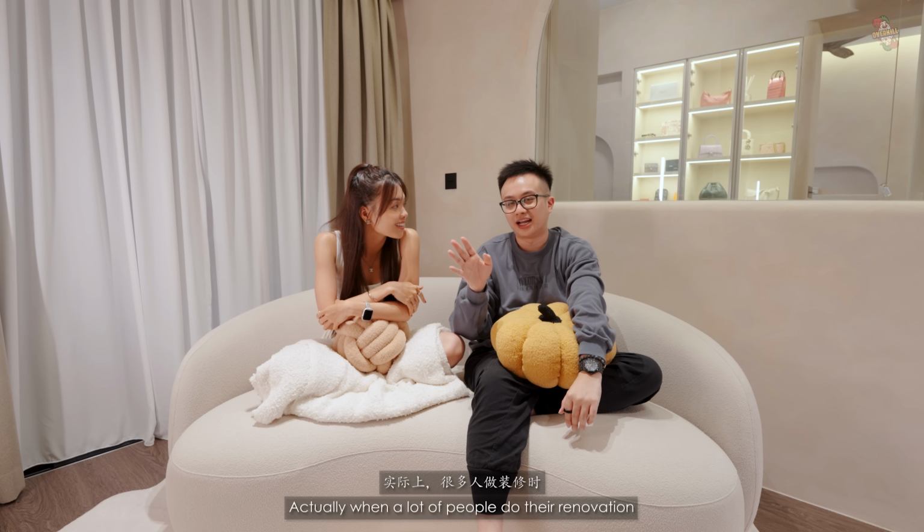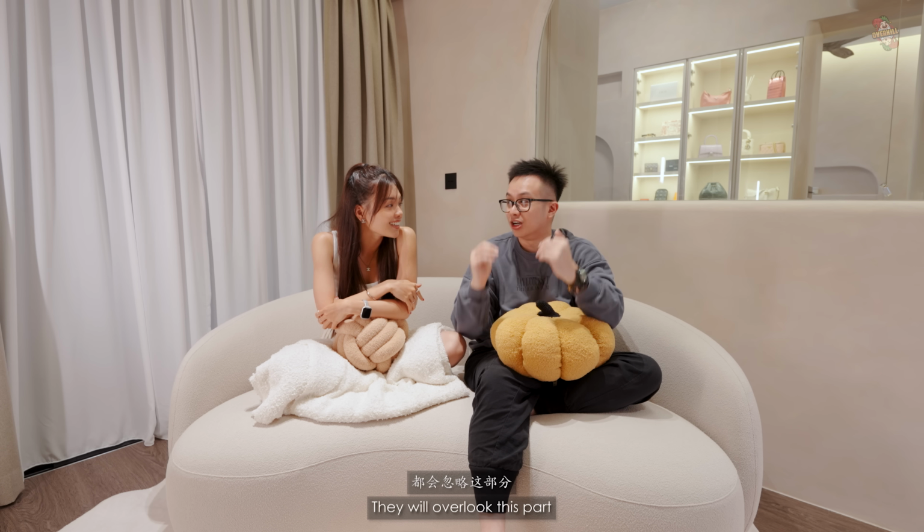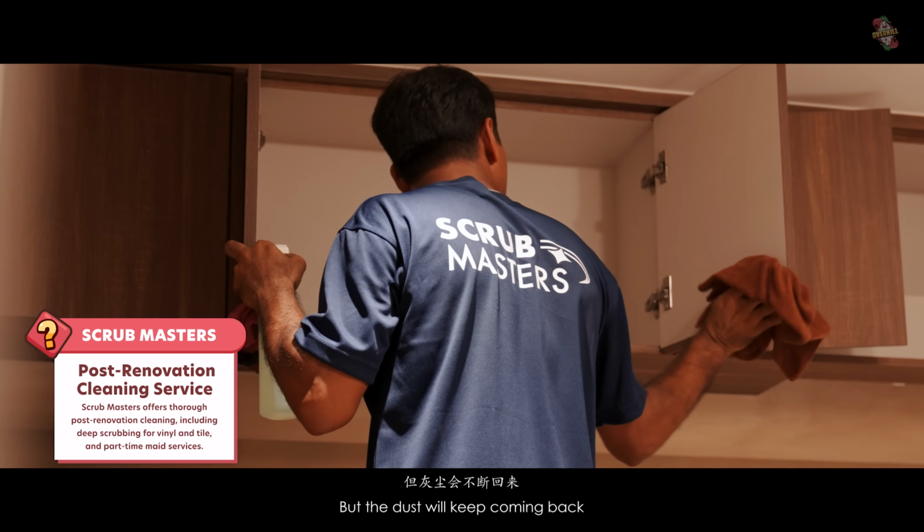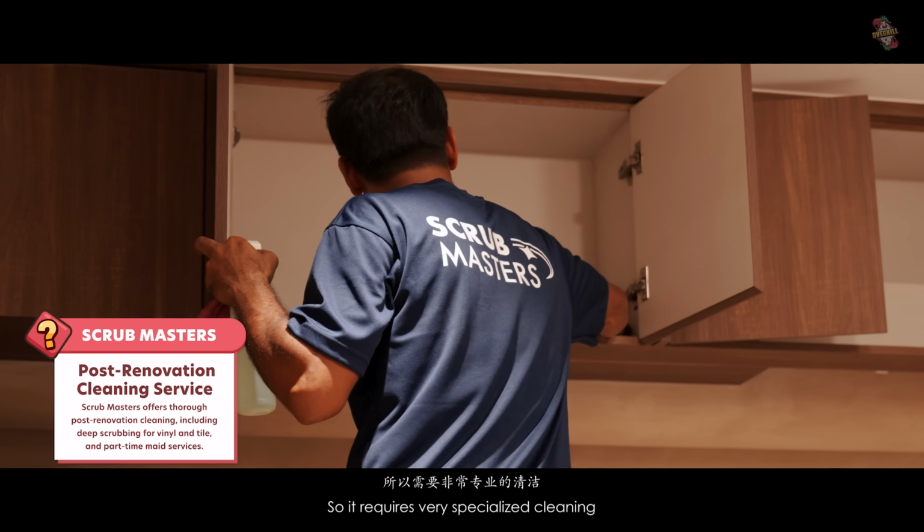A lot of people, when they do renovation, actually overlook this part. They want nice furniture, all the nice lighting, but they never consider post reno cleaning. A lot of people also don't know that post-renovation cleaning and normal cleaning are two very different things. You can try to clean yourself, but the dust will keep coming back, right? So it requires very specialized cleaning.